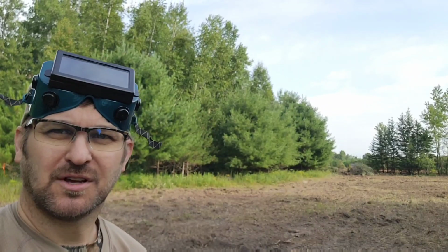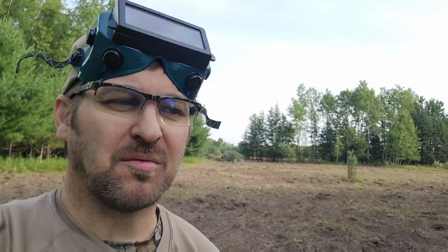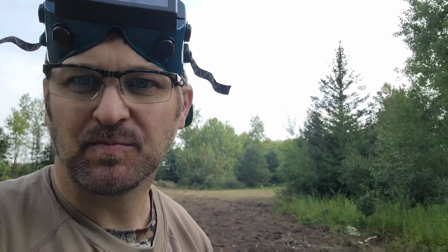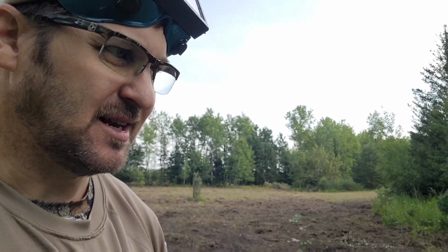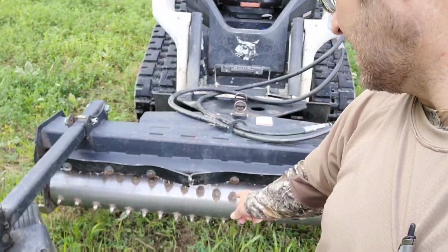August 1st, 2022, year of our Lord. Today I'm going to give you one of my best secrets in establishing a food plot. If you watched last week's episode, you've seen this field right here behind me. I had a skid steer in here with a grapple, tearing it up, getting rid of some autumn olive and some other debris. And today, I got another skid steer, well, same skid steer, with a power rake.